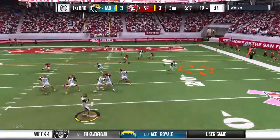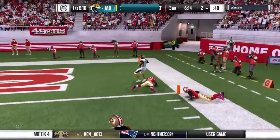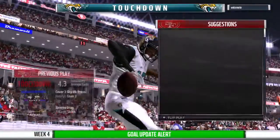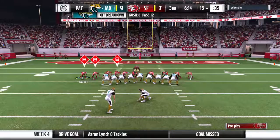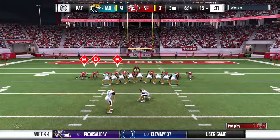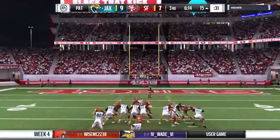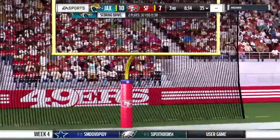Bortles now on first down. It's caught on the right side by Robinson. And he takes it in. Touchdown, Jacksonville. Allen Robinson, his second touchdown on the season. And once again, the Jaguars are back out in front. And it's through, and that makes the lead 10-7.